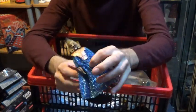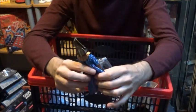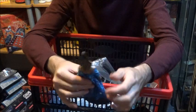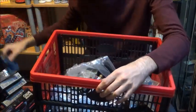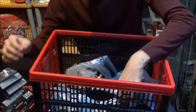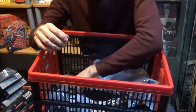Again, this particular set originally was $44.99. It came with a Drashig, also an Auton, but now I believe it's only worth 20 odd quid or so. The character options have really gone strange. What else have we got in here?